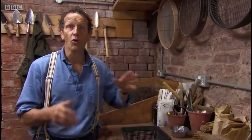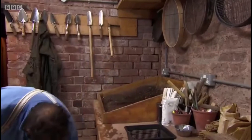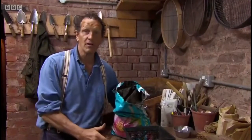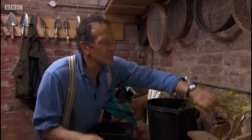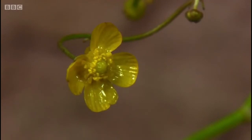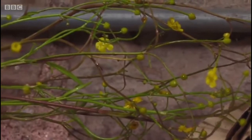Now, when you're planting any aquatic plant, whether it's a marginal or a deep water one, you need to use aquatic compost. Normal garden compost won't do the job. And I've got a little bit left over here, and its main feature is it's very low in nutrients. I've got a ranunculus here, Ranunculus flammula, which you can see has got small buttercup flowers that will spread in a very loose way, will work well in a wildlife pond. And it's a marginal plant, so it will sit just underneath the water.